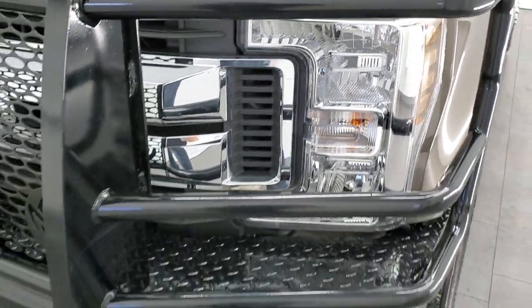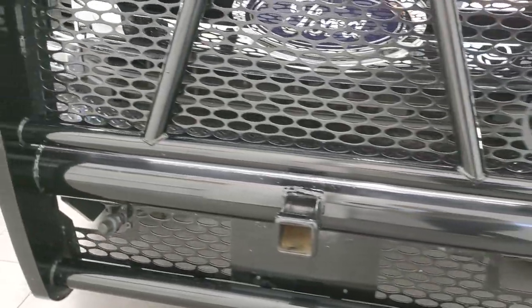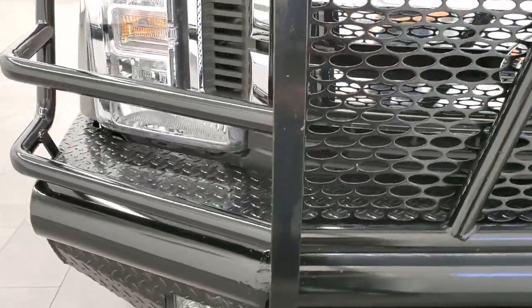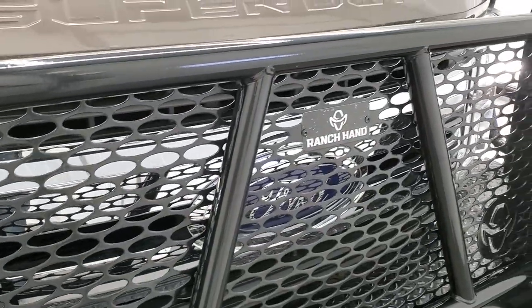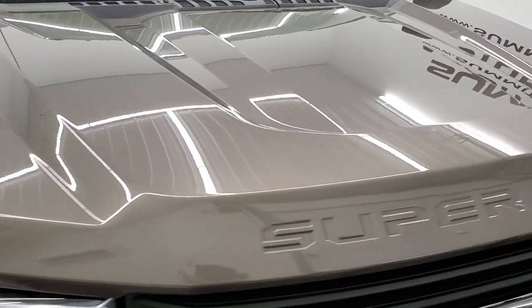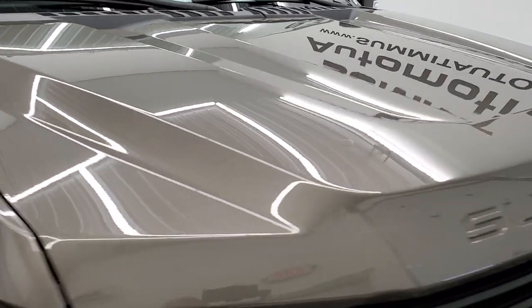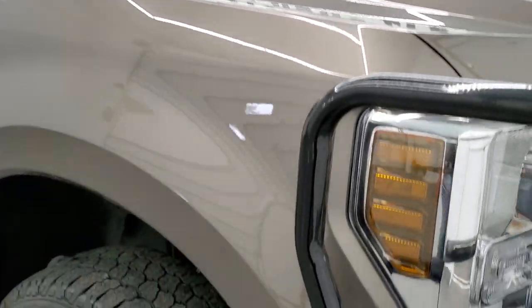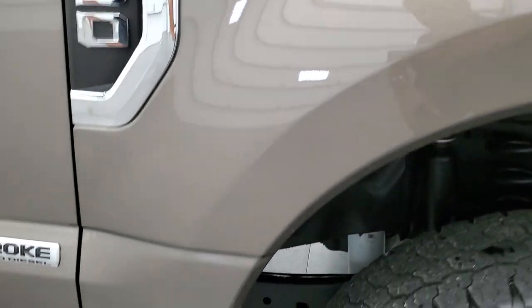Comes with a very nice heavy duty Ranch Hand front grille guard and bumper. Factory fog lights, headlight lenses are nice and clear, and it does have a chrome trimmed grille behind that Ranch Hand grille. The hood, very nice condition. Didn't see any major dents or dings on there. And the passenger side front fender is in excellent condition as well.